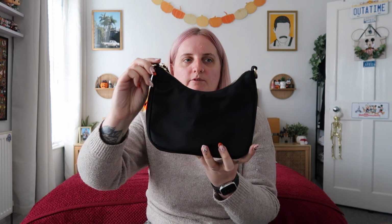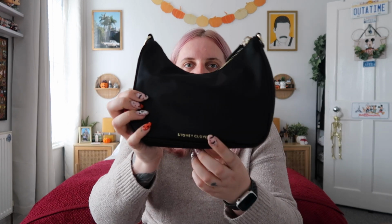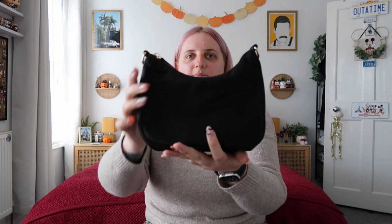And then the bag I got is one of their curved crossbody bags, but it comes with a strap that you can wear on your shoulders, or you can wear it across the body as well. It's just got the gold Stony Clover, but I think you're meant to wear it with the patches there. But yeah, that is my Stony Clover bag. I'll show you the material straps that come with it, super comfy and adjustable. I'll see if I can put a little one on there for you.